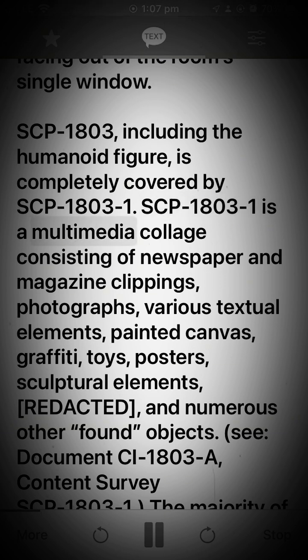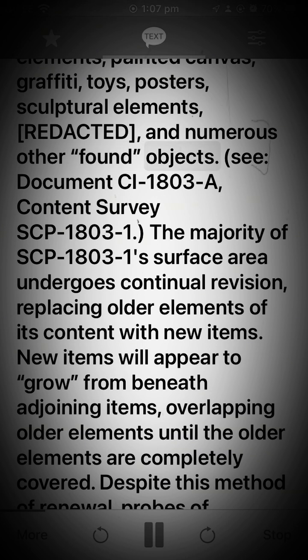SCP-1803-1 is a multimedia collage consisting of newspaper and magazine clippings, photographs, various textual elements, painted canvas, graffiti, toys, posters, sculptural elements, [redacted], and numerous other found objects. See Document CI-1803-A, Content Survey of SCP-1803-1.